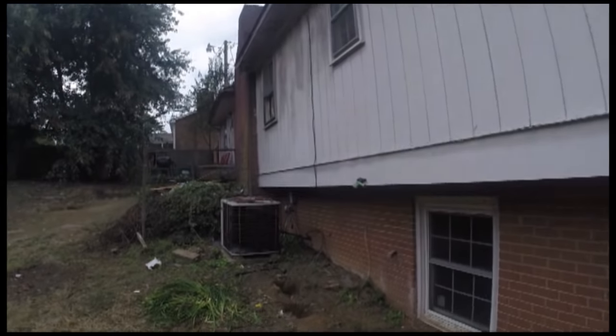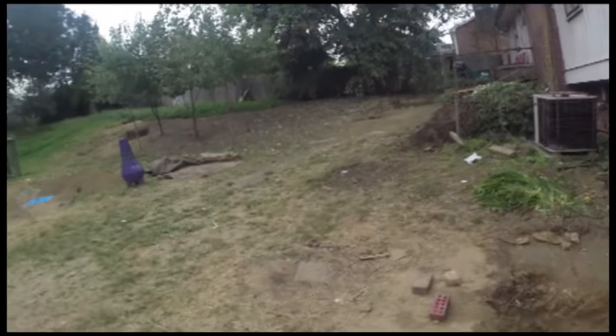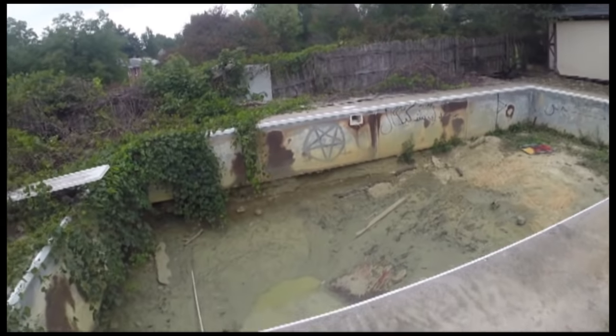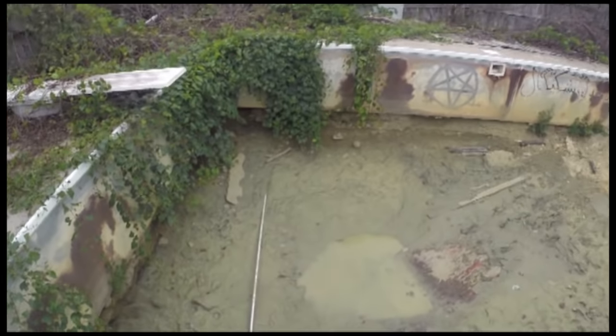All right, let me shoot this facial board right here. Just watch your step there. Okay. So there's one that was buried there. One was here, one was up there.